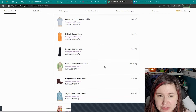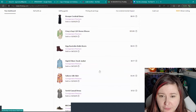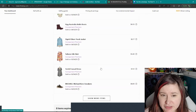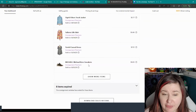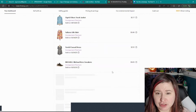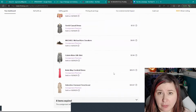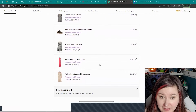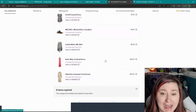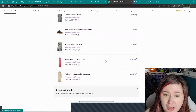This Sigrid Olsen track jacket, $277, a Talbot silk skirt, $345, a Torrid dress, $722, Michael Kors sneakers, $865. I've had those for a really long time as well. Calvin Klein silk skirt, $256, a Katie May cocktail dress. This is another one I've had for years that came in a ThredUp, or not a ThredUp box, a Quick Lots box. I got $20.73. So I wish I would have sent some of this stuff sooner, but that's okay.